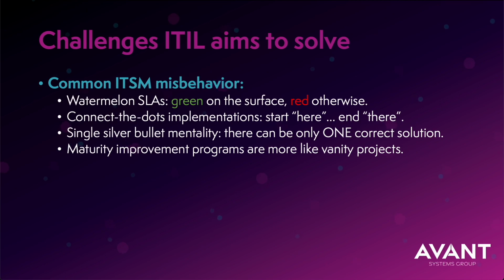So what kinds of challenges does ITIL look to solve? There are a few anti-patterns or bad behaviors that we can look at regarding IT service management that ITIL seeks to remedy. Watermelon SLAs, green on the outside and red otherwise. So here, service teams think they're doing a good job, closing tickets at a fast rate, but the customers they're serving aren't actually happy with the results.